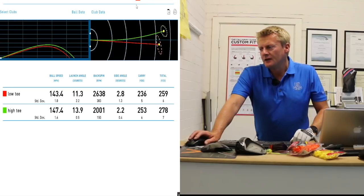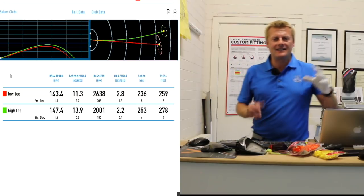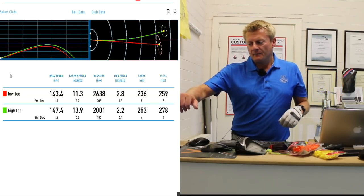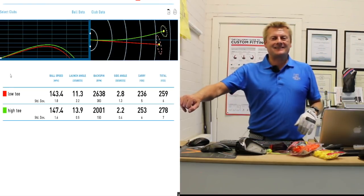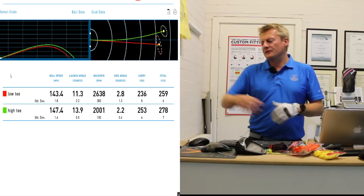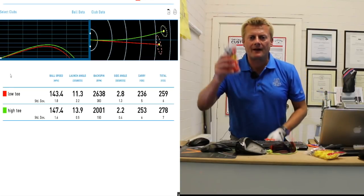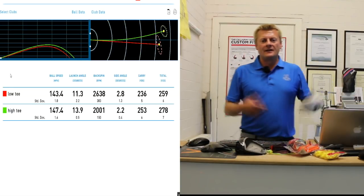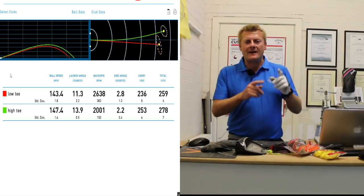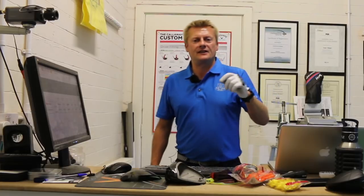So comparing the two head to head, low tee in red, high tee in green. That extra inch has given me best part of 2.5 degrees more launch angle, higher launch, lower spin. Carry distance 253 versus 236, total distance 278, almost 20 yards. 19 yards for £1. You spend £1 on a bag of tee-pegs, you're going to get nearly 19 yards. Same swing, same club, same swing speed, it's just all about the strike. Catch it towards the bottom, high spin, tee it a little bit higher up, hit it on the upswing, get a little bit less spin, and you're going to find 20 yards. That is the cheapest 20 yards on the market.